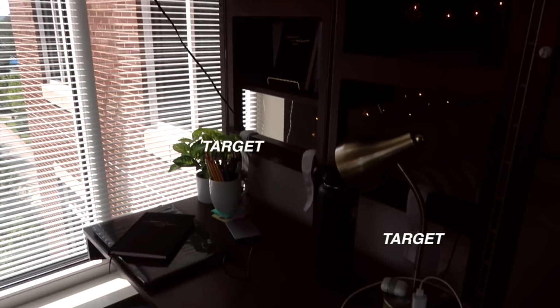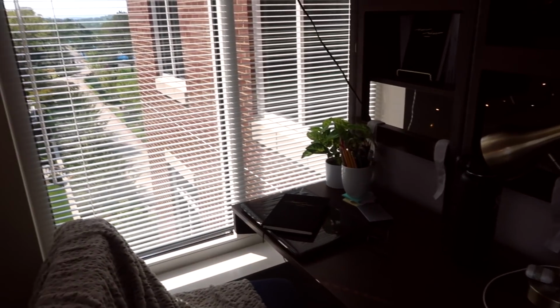This little cubby bookshelf holds my work items. Those are all removable and adjustable. So here is my desk. I do have a corner room, so that's why I have two windows, which I'm so thankful for.